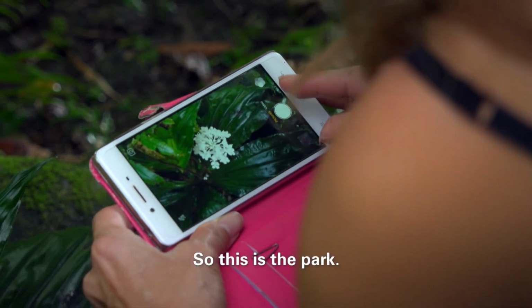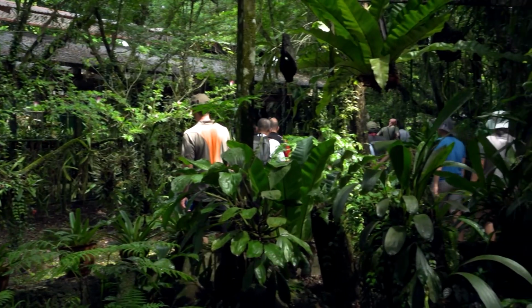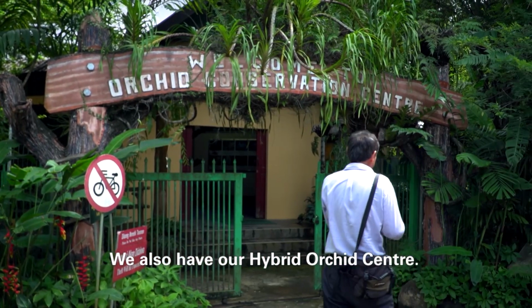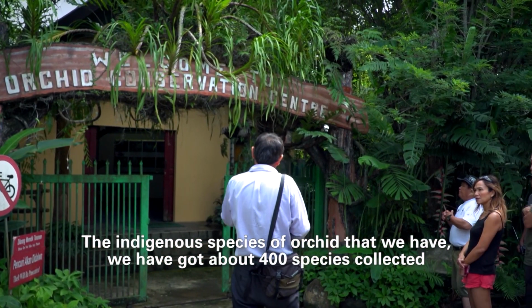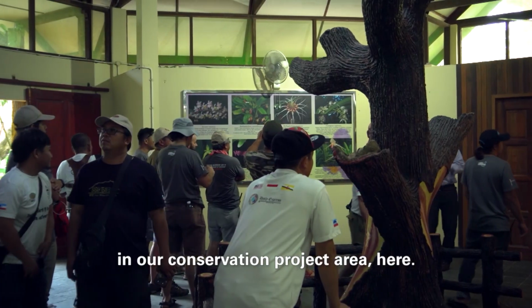So this is the park. We have about 16 ornamental small gardens. We also have our hybrid orchid center, and the indigenous species of orchid, about 400 species, collected in our conservation project area here.